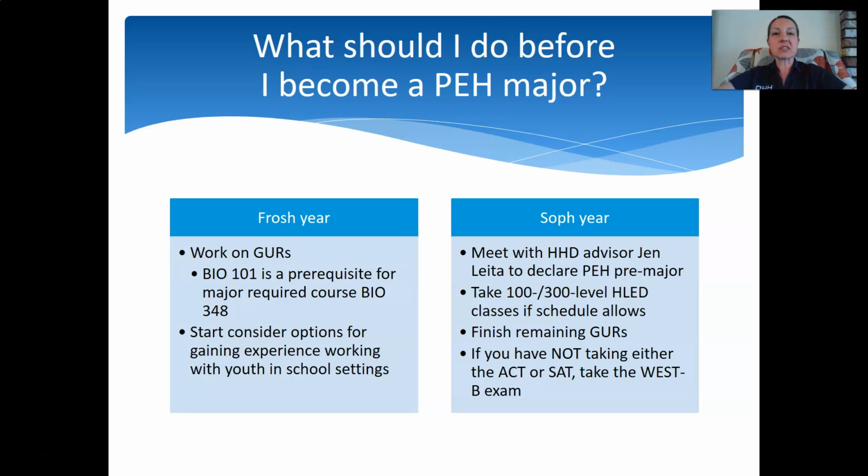So you can start to take some of the 100 and 300 level health ed courses that are a requirement for our program. Start learning those concepts, as well as being proactive when you're working through GURs about ways to take productive classes that are helping towards major fulfillment and potentially enabling you to have lighter credit loads during your time in the major.